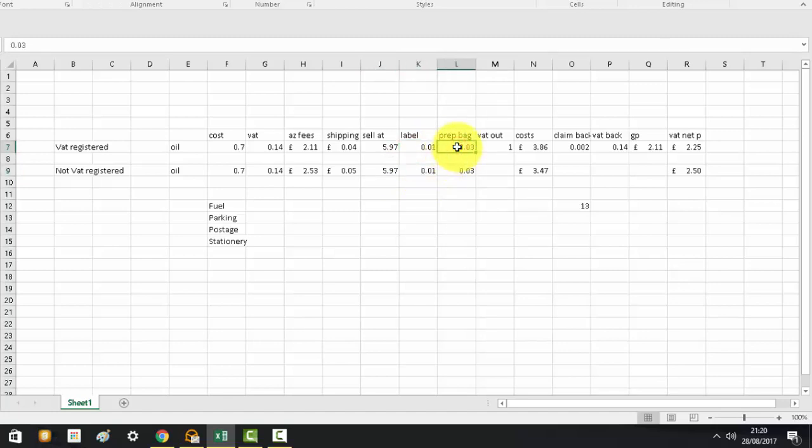My prep bags cost me, but in this case, it also costs me plus VAT. So my 3p here is now a little bit extra, and I've forgotten my equal sign. So there you go. VAT out costs. This is the cost that I owe to the VAT man, but not quite. Let me show you why. My costs are various of these things along the way added up. I can also claim back the VAT on my label cost when I bought it. I can also claim back the purchase VAT element of my item.